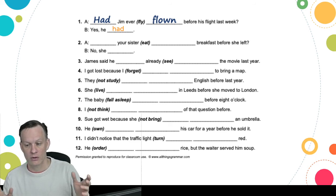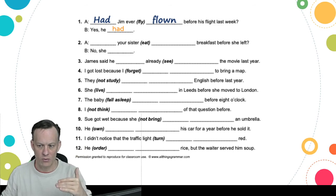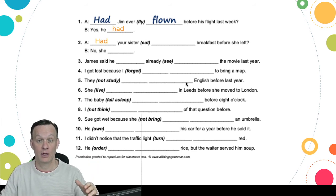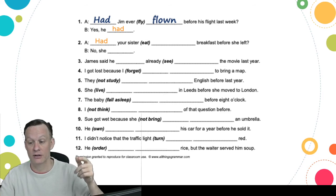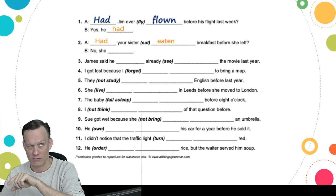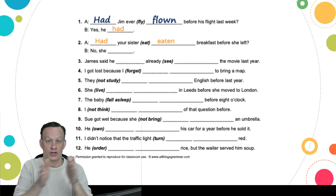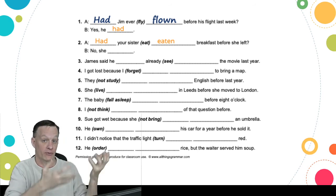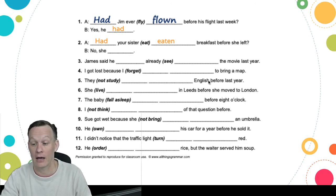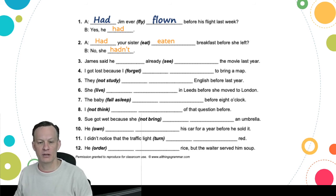Here's the question. Number two. Okay, think about it yourself and try to fill in the blanks yourself. I'm going to give you the answers. We'll go one by one. The question is the same. So, had your sister, and we saw this verb earlier, had your sister eaten breakfast before she left, antes de que se fue, fuera? I don't want to do Spanish. Had your sister eaten breakfast before she left? So, she left. She's gone. I want to know if before she left, when she was here, if she had eaten breakfast. Si había comido. And, well, no, she hadn't. No, she hadn't. Okay. Let's do number three together.